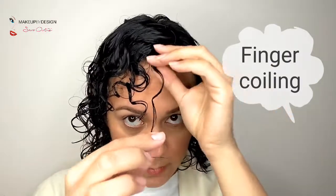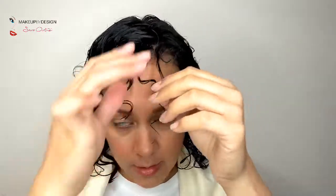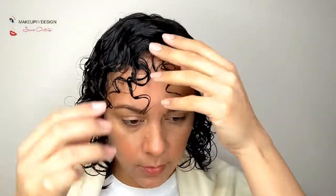And I do like to finger curl the front. So I'm just gonna grab any curls that the denim brush formed, and I will just finger curl them to make them more defined.